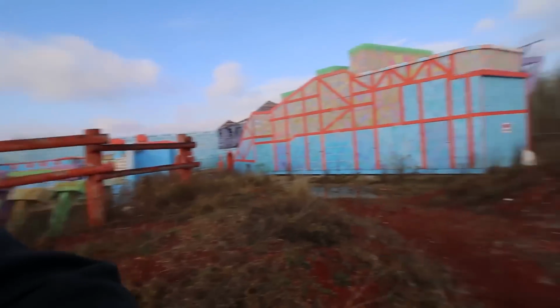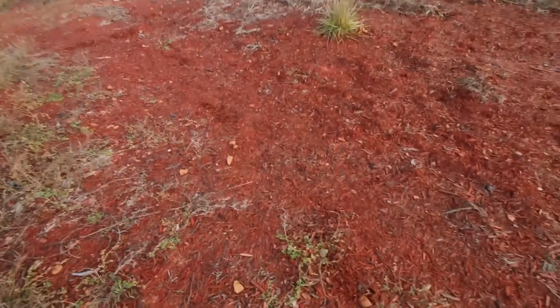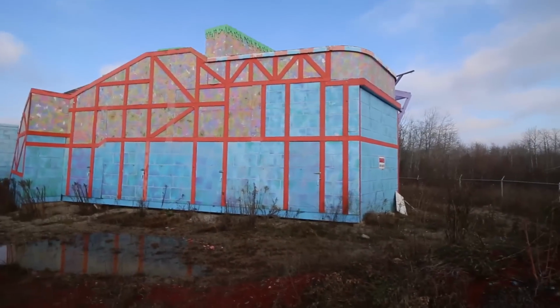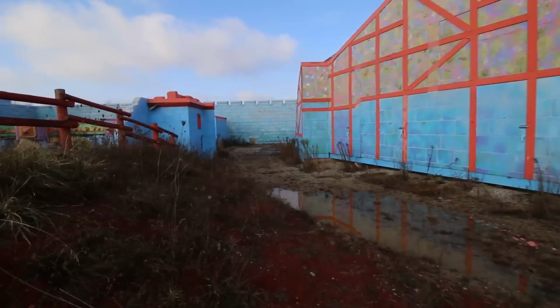Look at the floor, guys. It's got like red, cedar type stuff on the floor. It's cool. Danger, open water. Well, let's go see how dangerous it really is.